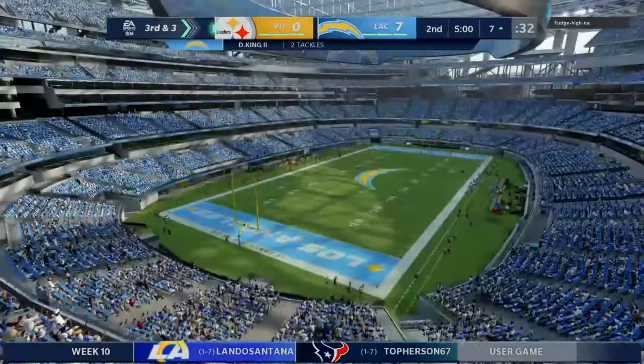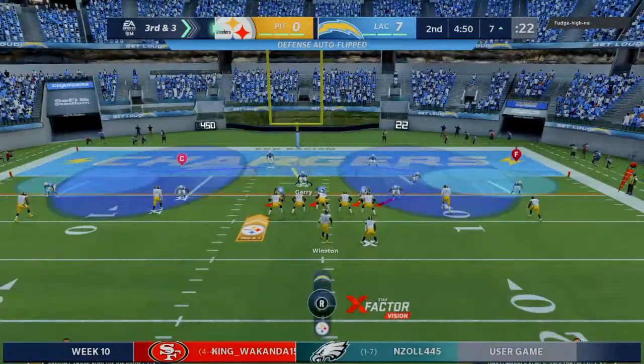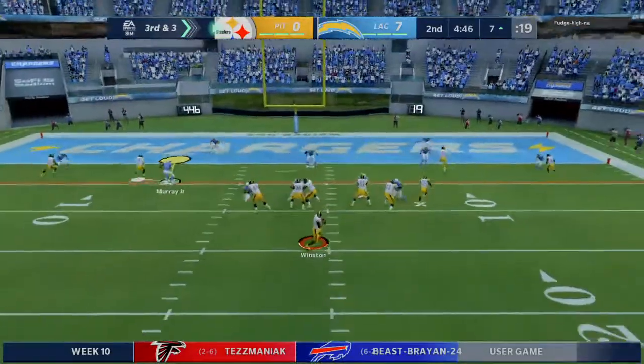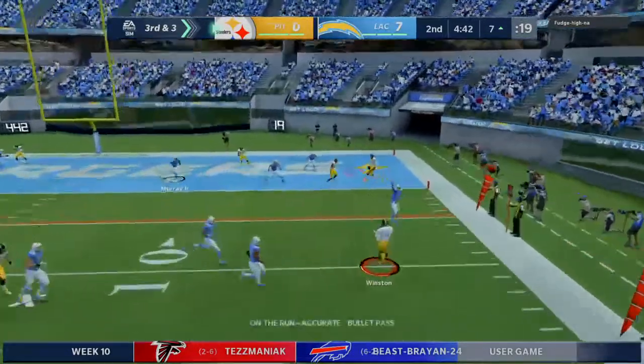And that's a good job there by the corner. And we do talk about this a lot, that a lot of corners see their job as simply covering receivers. Tackling isn't everyone's thing. But in this case, he came up quickly and made a nice, short tackle.